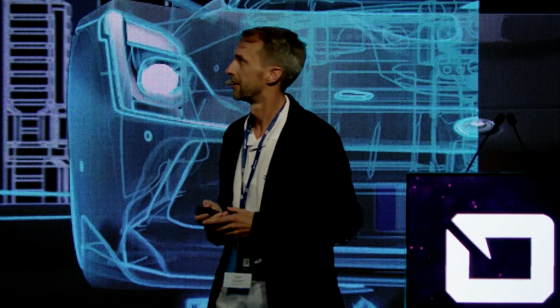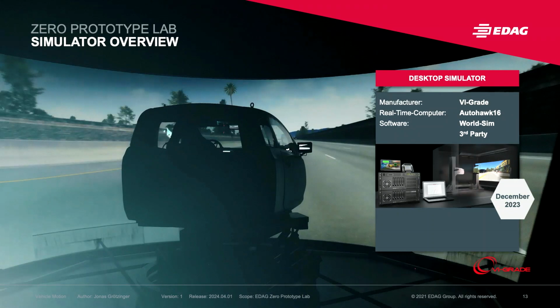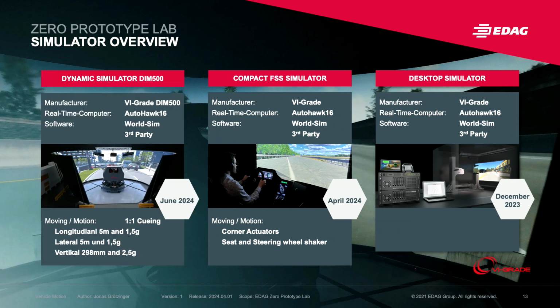So you start the rendering of the Zero Prototype Lab, and the Zero Prototype Lab consists of 3 simulators from the start. The first simulator arrived in December 2023, and it's a desktop simulator from VI-Grade. The second one we got last month. It's an FSS simulator. And you see here a picture of the simulator running now. And the third one in the Zero Prototype Lab will be the brand new DIM 500 simulator from VI-Grade with the complete hyperdock Guido announced yesterday. So the combination of those 3 simulators is available in our Zero Prototype Lab.